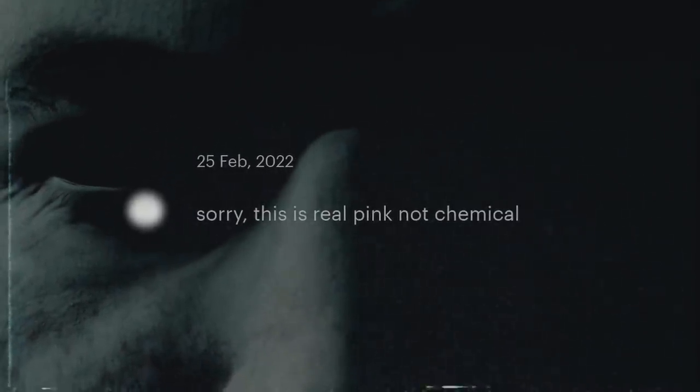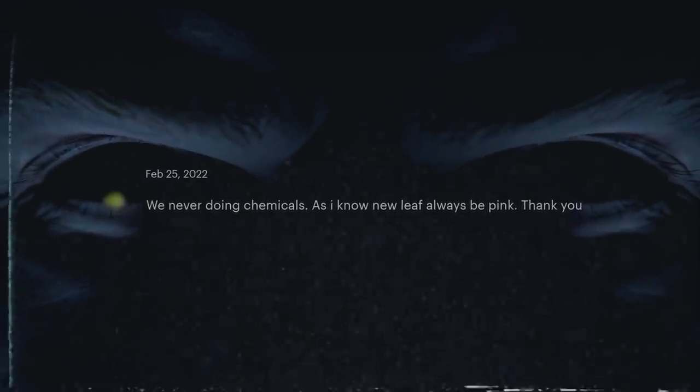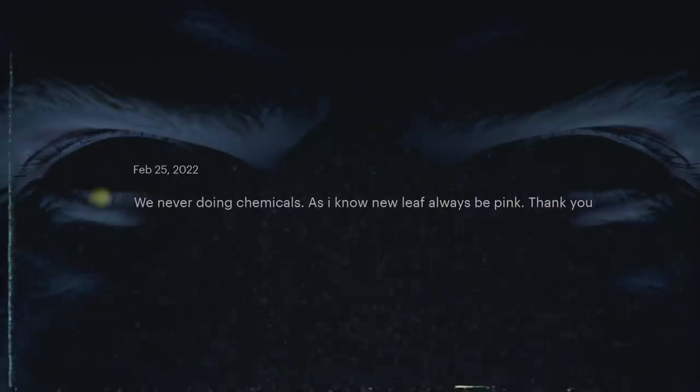Sorry, this is real pink, not chemical. We never doing chemicals. As I know, new leaf always be pink.